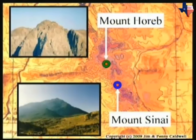And then this gives you a perspective of what we're talking about, the location. You see Mount Horeb to the north and Mount Sinai to the south, just to put them on a geographical map and show their relationship to each other, a little skewed north and south. Mount Horeb looks like granite. Yes, it is granite. But Mount Sinai doesn't look like the same.